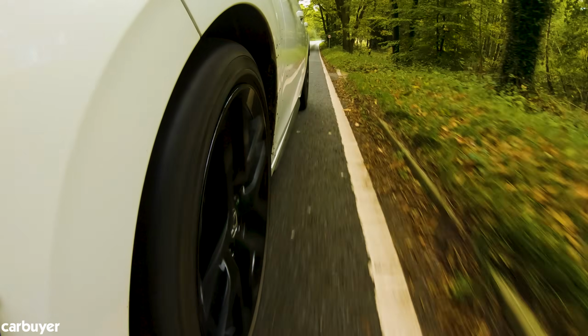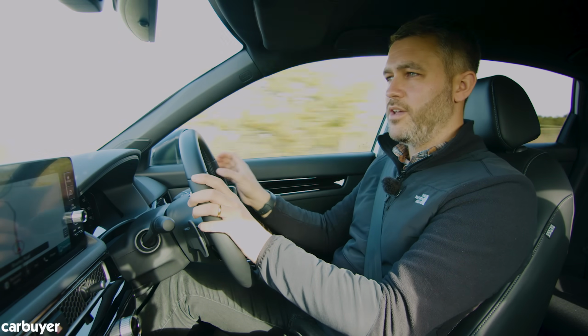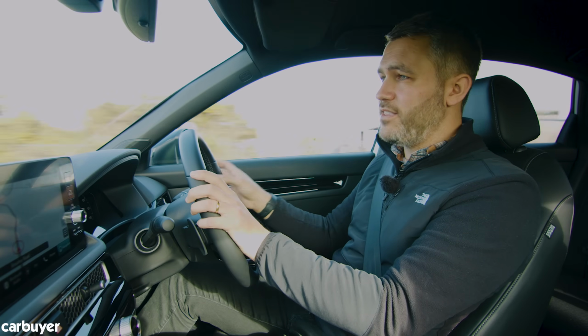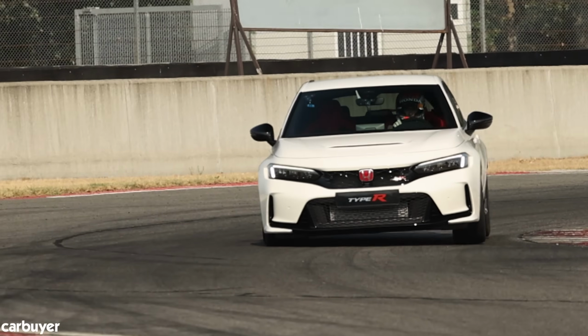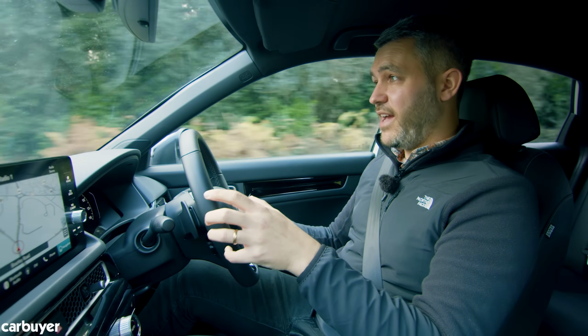There's loads of grip at the front of the car, and it just reassures you, it just fills you with confidence. It's great in slippery, wintry conditions, and there's a Type R on the way too. That should be exciting.